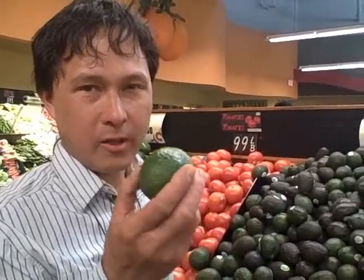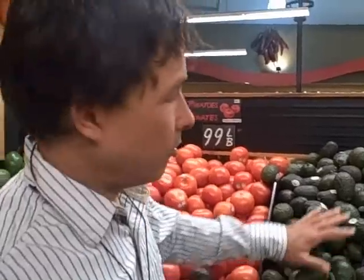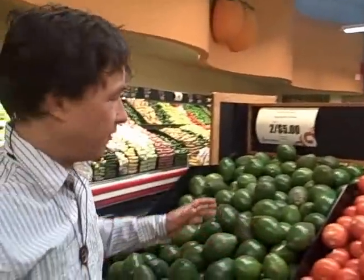Of course, they should yield to gentle pressure. If they're too soft, then they're not good. If you could literally depress your thumb in here a lot, that means it's probably rotten, and I just wouldn't even buy it. Besides the Mexican-grown Hass avocados, they also have Florida avocados here.